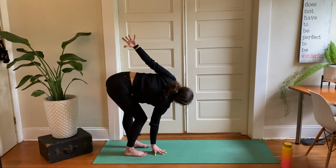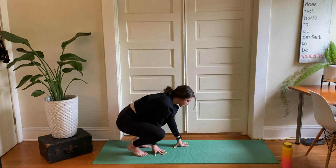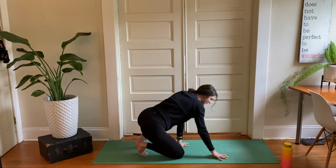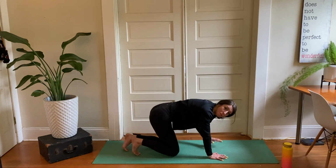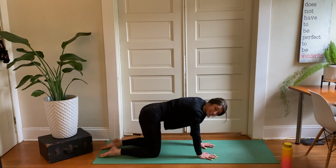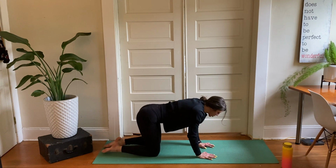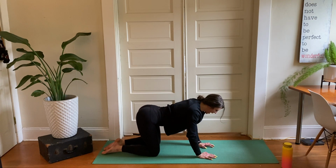And release. Great. We are going to set both knees down, come back to all fours, hands and knees. We're going to take one more chest and back stretch, puppy pose. Love this pose. It is fairly intense on the shoulders, so hopefully we are ready for it. We're going to try to stick the tailbone out away and keep that booty lifted in the sky.